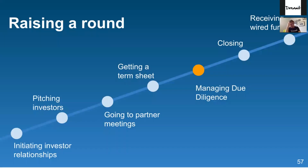Again, a mistake I saw about a year ago with a Dreamit company that was a little worrisome. I was in a conversation and somebody said to me, well, we're in due diligence with two or three different firms. I said, great. I thought you're still waiting for a term sheet and a lead VC. Well, we are. We're still trying to secure our lead, but we're in due diligence. I said, wait, what? How are you in due diligence if you don't have a lead investor and you don't have a term sheet?